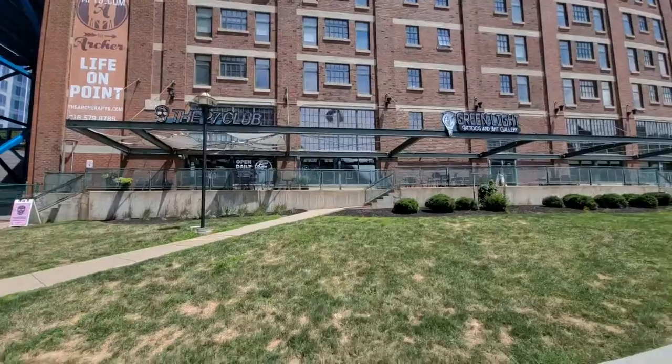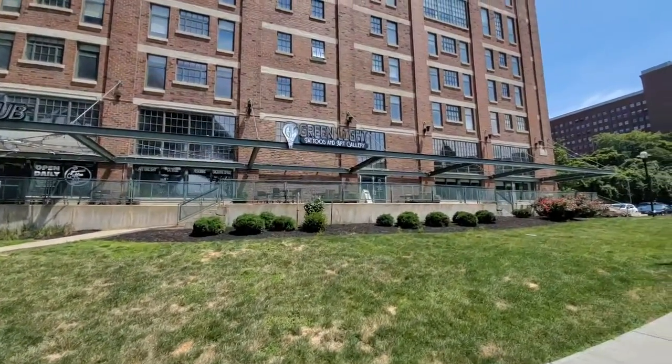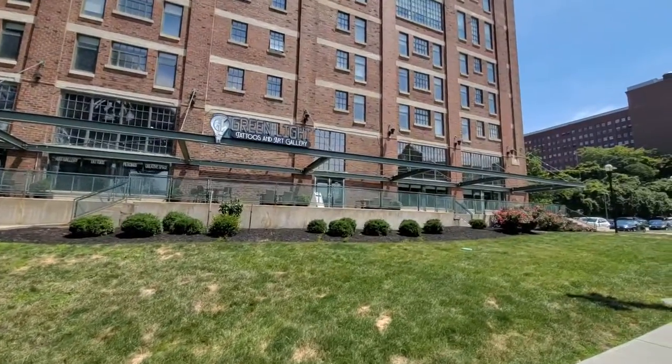Local coffee, art gallery, tattoos also at this place called Greenlight Tattoos and Art Gallery.